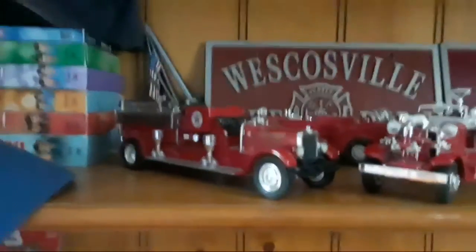And you can come up here. We got more stuff up here. Here's the tiller truck that was in, I think it was my second video about my collection. We got a plastic fireman's hat, some mugs, and a talking cookie jar. Now I'll go over each and every one of it.